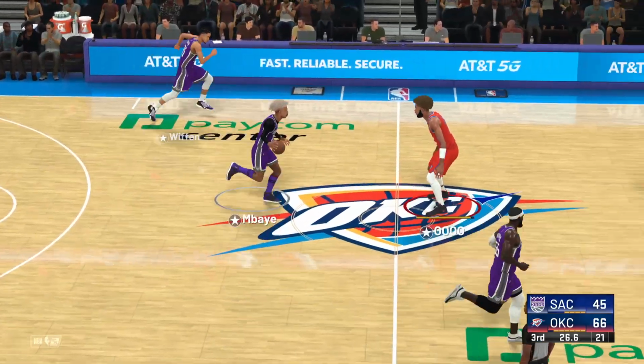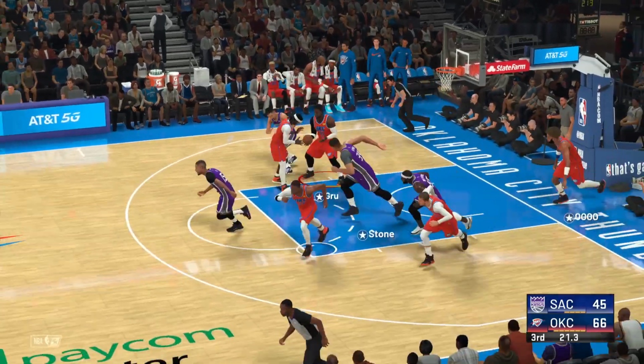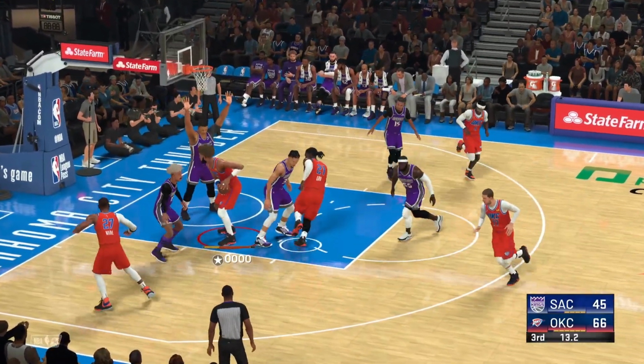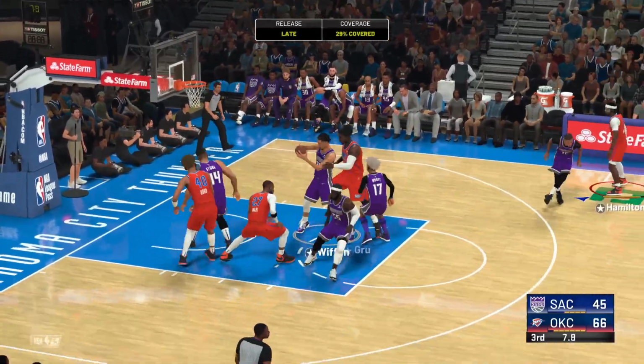And this is something he does all too well. Great position for the putback there. And I like how he doesn't think twice about passing it out. Just going right for the slam. Oh, his competitiveness right now is why the teammates love him. Takes the 3. Shot by Hamilton, no good.